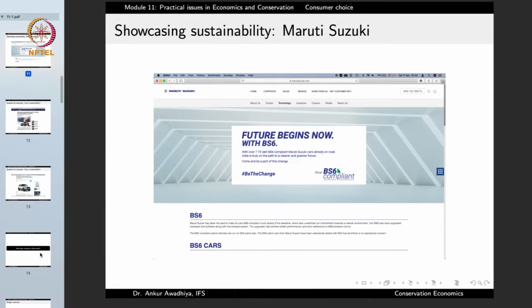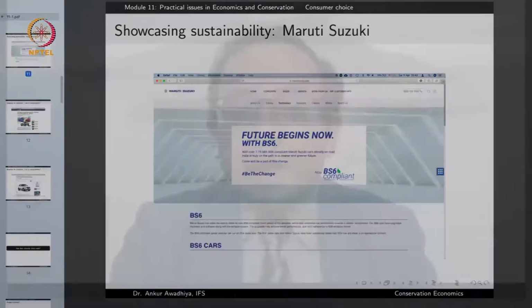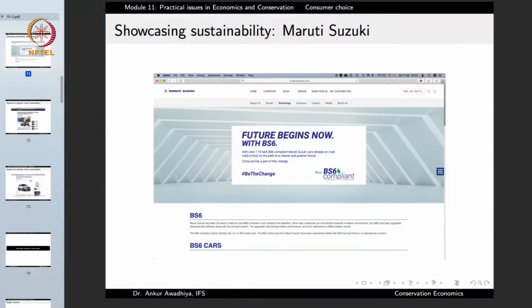So BS6 is Bharat Standard 6, which is an enhanced level of standardization for petrol and diesel vehicles and their fuels that ensures that the amount of pollutants that are released are less. Now, when Maruti Suzuki highlights it on its homepage, it means that it wants to highlight that it is a company that is caring for the environment.